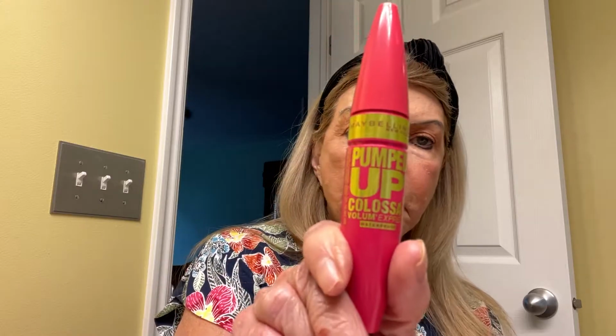Alrighty. And the very last thing I do is I use this Pumped Up from Maybelline. And it does. It really pops. The eyelashes.